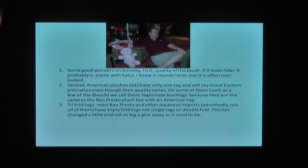Now the trifolds. That used to be a real big giveaway. All of the Japanese ones had to have a trifold tag or else it was fake. They're not doing that anymore. Now they're messing with this three-fold tag, like a little piece of cardboard paper that used to come. Now there's some bifolds. So that giveaway went by the wayside. But still, if it looks like crud, don't get it.